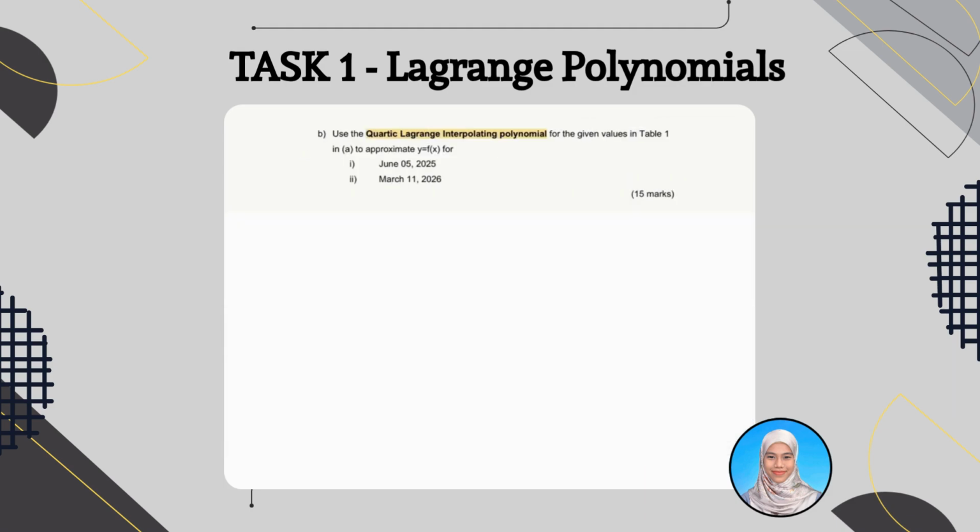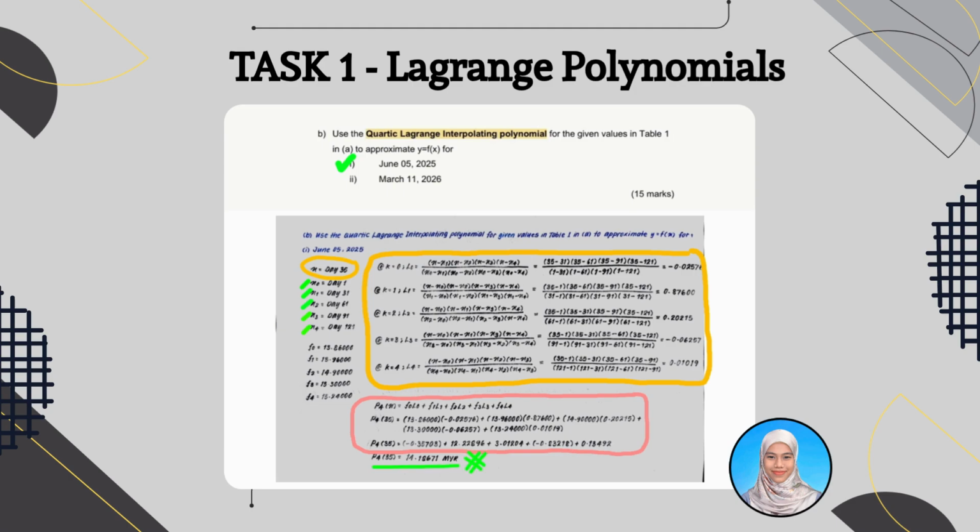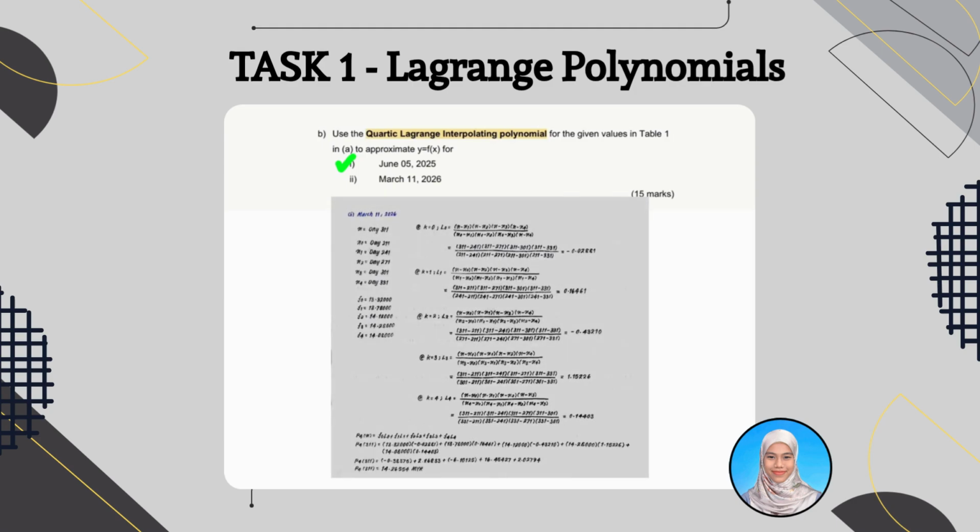For part B, we use quartic Lagrange interpolating polynomial, which requires 5 data points to solve a 4th degree equation. For part B1, we approximate the price for June 5th, 2025, which maps to day 35. Since it sits near the beginning of our timeline, we select the first 5 table entries, day 1, 31, 61, 91, and 121. By plugging day 35 into our formula to calculate the Lagrange coefficients and multiplying them by the corresponding stock prices, we sum the products to get a final estimated price of Ringgit Malaysia 14.18671.